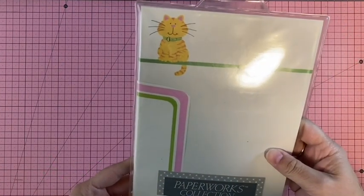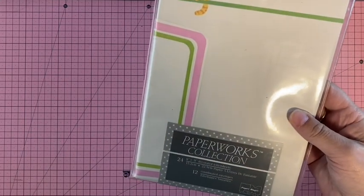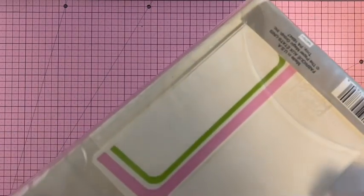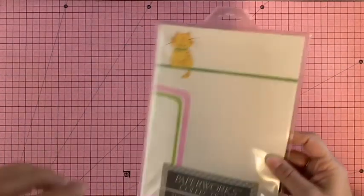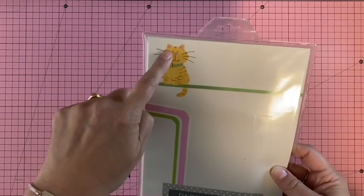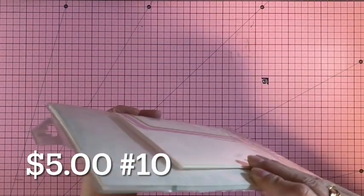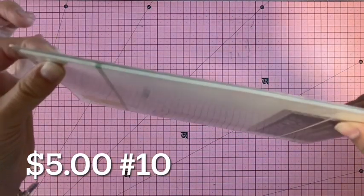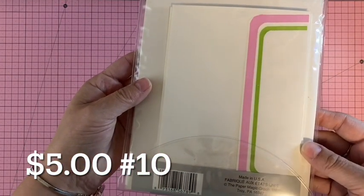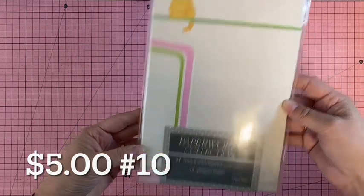This is a stationery set by Paperworks. It is Paper Magic, and now I didn't count them, but they look like they're all there. It looks complete, but the original would have had 24 6x9 decorated letterheads, which is the kitty here. This is the envelope peeking out here, and 12 coordinating envelopes. So there is how much is left, and the envelopes are in the back. Made in the USA, the Paper Magic group. Super cute little kitty on there.